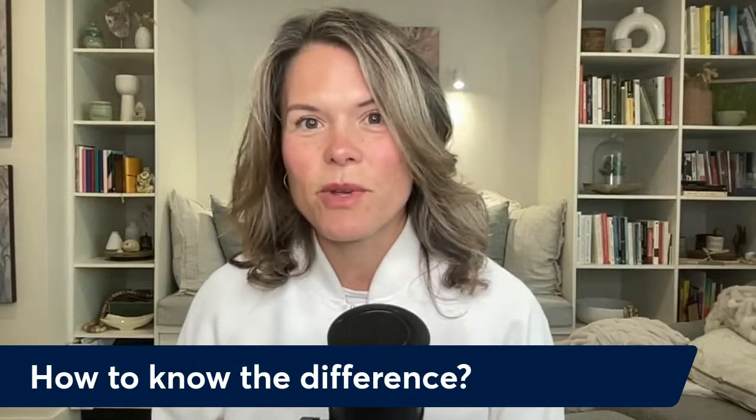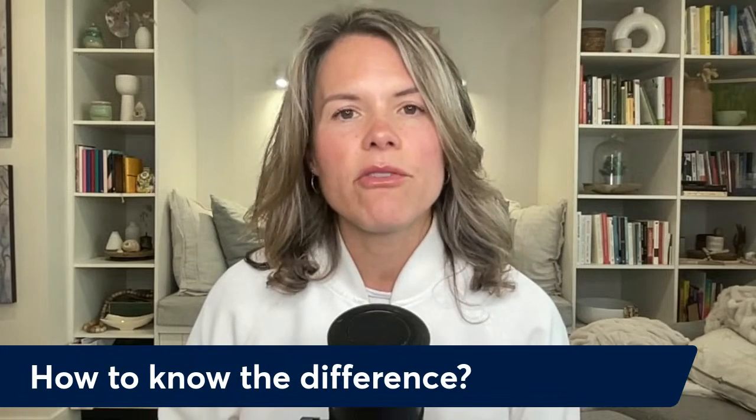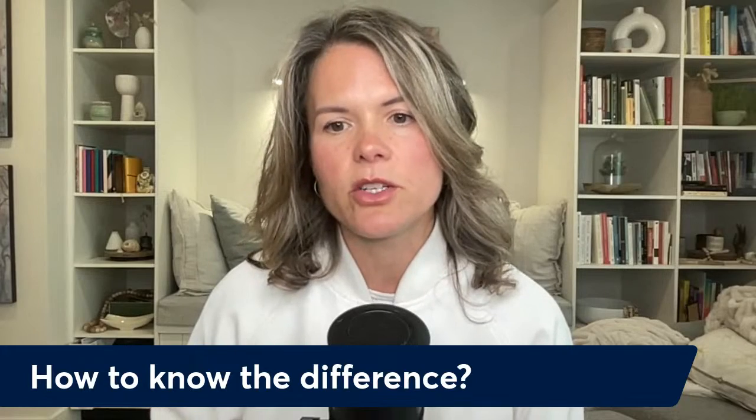Do I have subcutaneous fat? Do I have visceral fat? Because not only are the health risks different between the two, the way to lose it is also different because the root causes are different between the two.